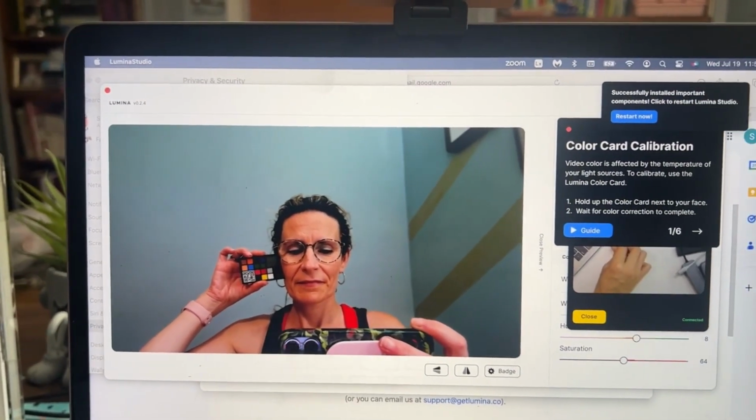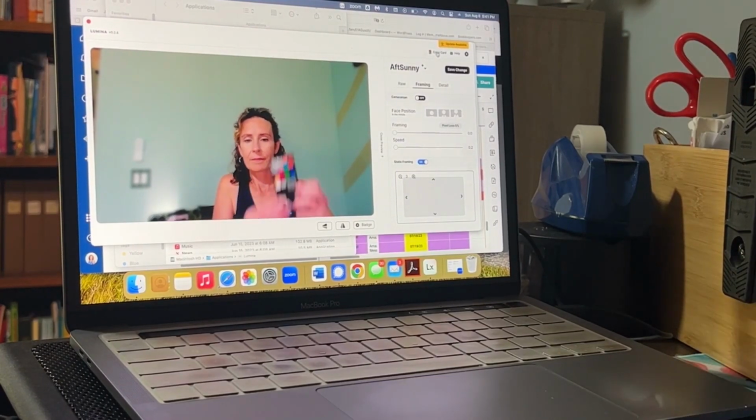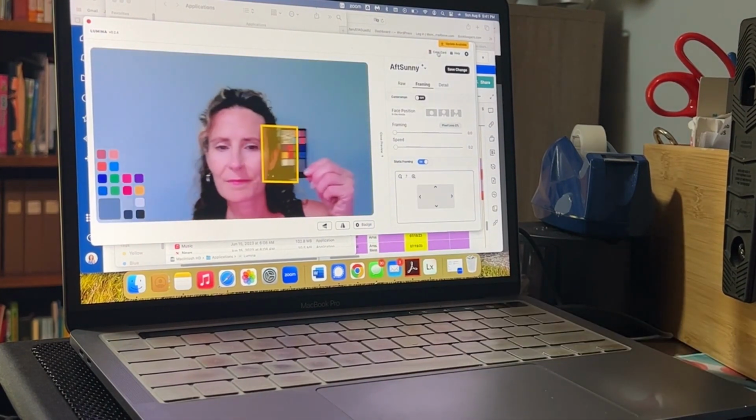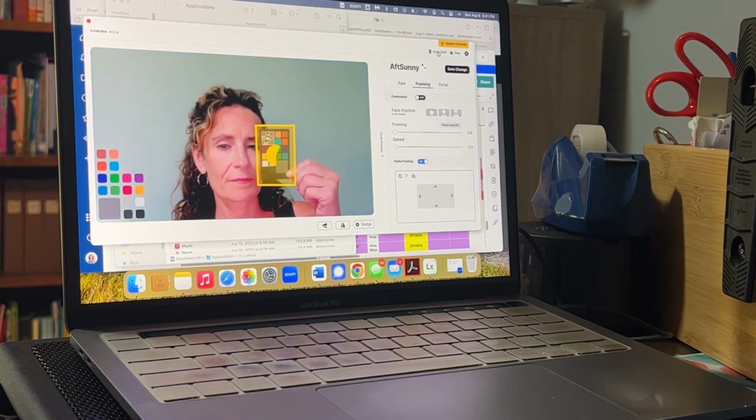So suppose you have your camera on during the day. Well, you might want different lighting and better visibility, whereas you can set up a different one for later in the day. So all you have to do is use that color card for each one, and then you can actually name them right on your computer.